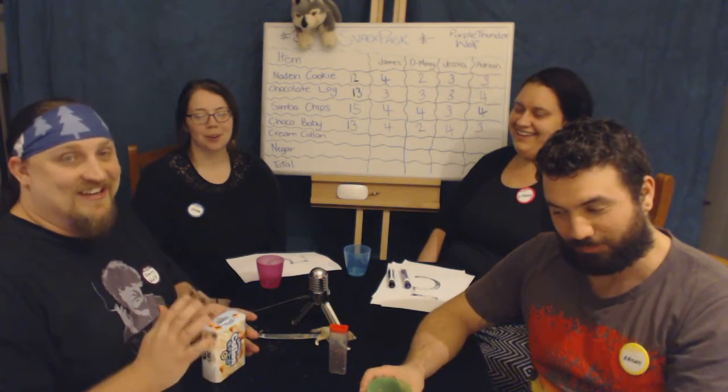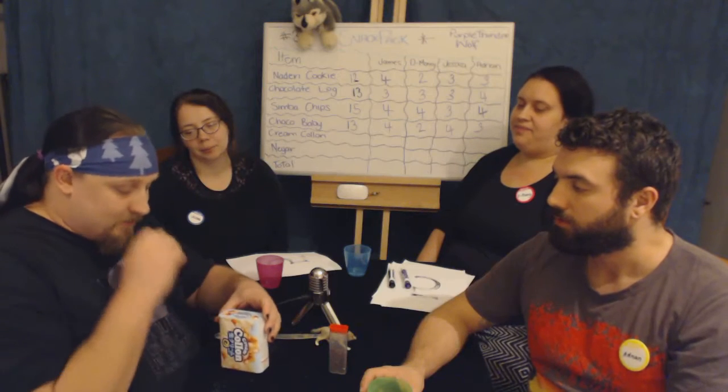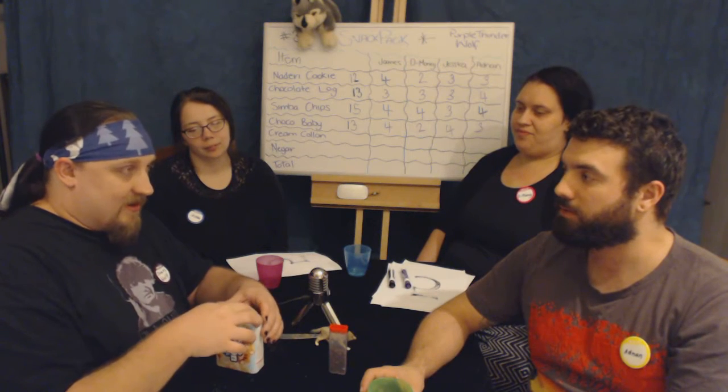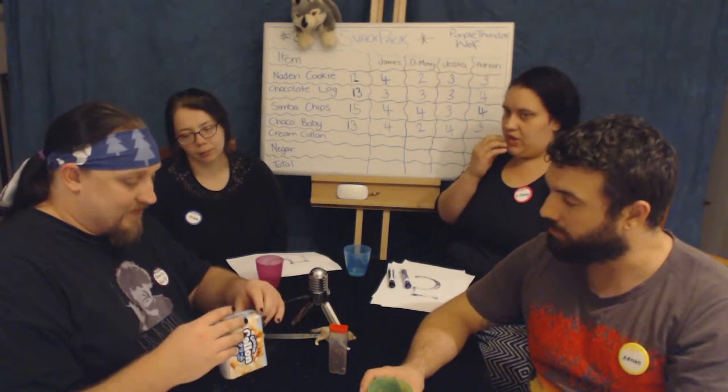I don't know. Where are these from? I think these are also from Japan. These are also from Japan. Okay. Seems to be a sweet. Is it a sweet? It's some sort of cracker biscuit thing with some sort of cream in them. I'm not sure. Oh, okay.